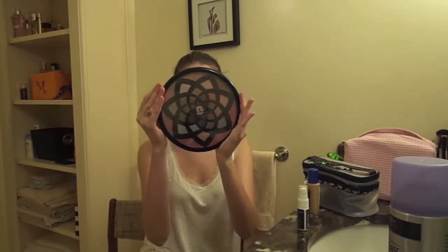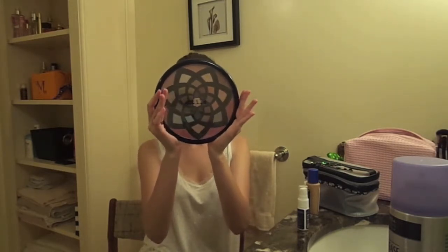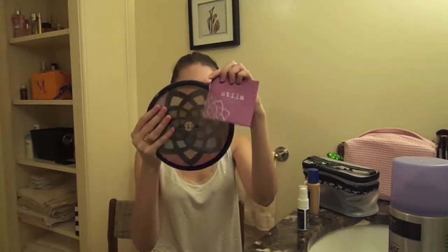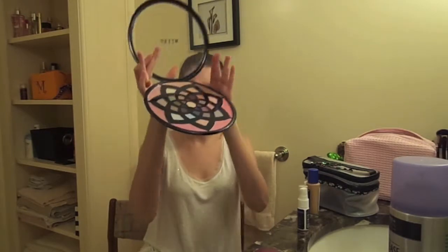Now the next thing I actually picked up just recently. I got the Stila Dream in Full Color palette, and it has 29 eyeshadows and 7 cheek colors. It also comes with a 12-page lookbook. And what I like about traveling with palettes is that you have literally every color you need in one convenient location.